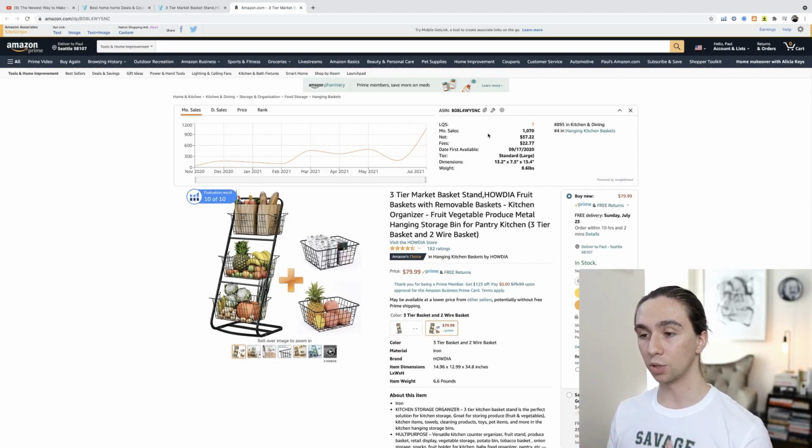If that's the case, maybe I do it in silver, black, gold, and a neutral beige color or something, because maybe not everyone wants the black version of this one, or maybe I make a 4-tier one, or maybe I make a 2-tier one. So that's how you can start differentiating products like this once you find them.